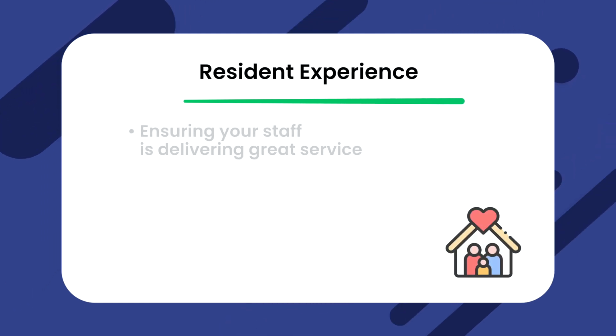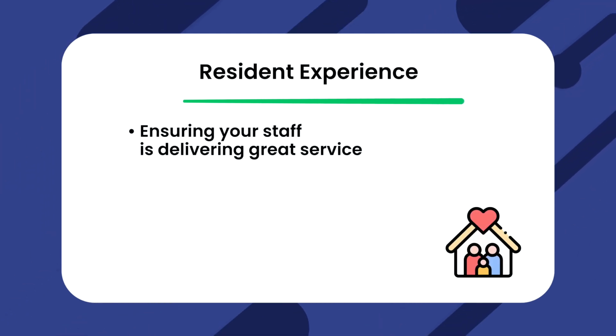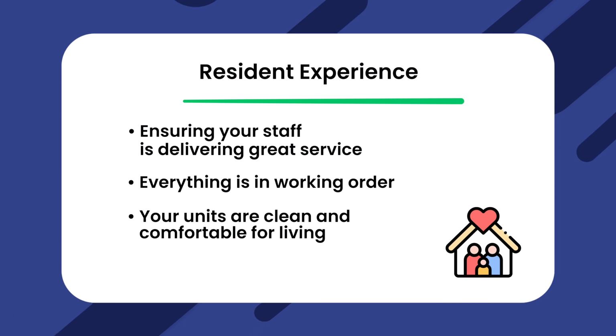Even when you are just opening the building, the long game should be on your mind. Focus on ensuring the resident experience is exceptional to earn long-term relationships. This means ensuring your staff is delivering great service, everything is in working order, and your units are clean and comfortable for living. Of course, with the lease-up, sometimes things will go wrong. However, being transparent with residents about any issues in the building will go a long way. People are a lot less likely to be enraged by a broken elevator if they are warned that the elevator will be under maintenance a day ahead of time.